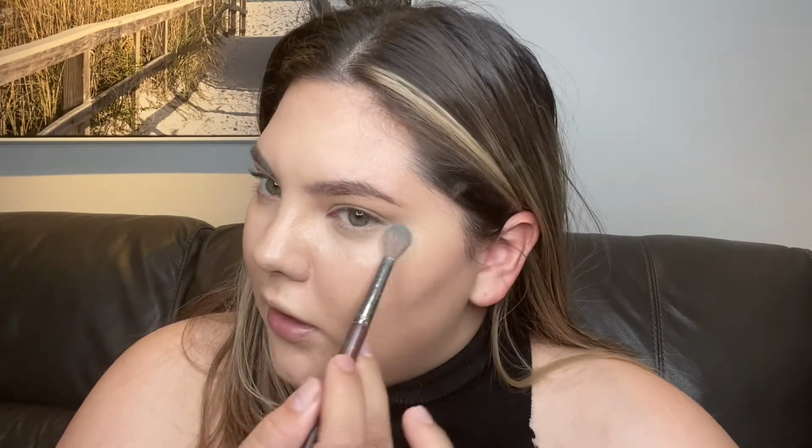The setting powder that I'm going to use is by Jeffree Star. It's the older version, so it's not glowy at all, but it's the translucent powder. And I just take it and lightly dust right underneath. And this part you have to do kind of quickly before you start creasing.